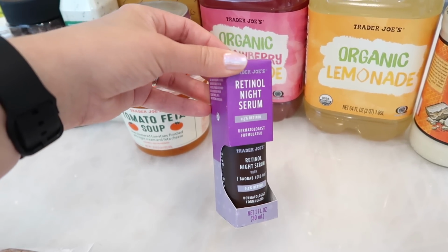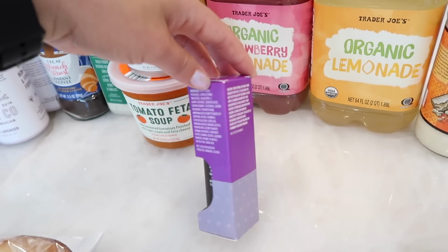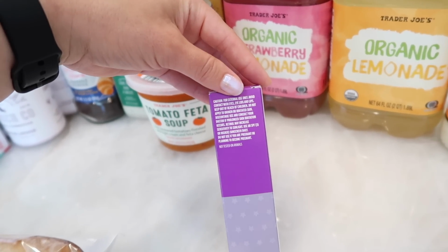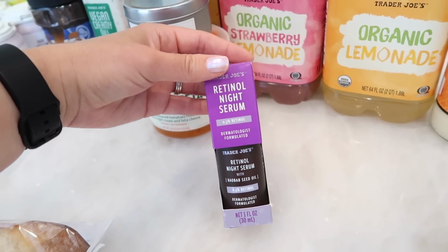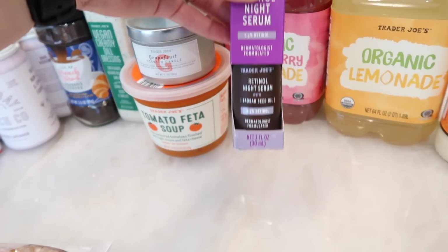So if you're looking for something new to try, this price point is unreal. I mean, the retinol that I usually get at Sephora is over, I think it's like 120 bucks for a really small thing. So one other thing to note too is that you definitely need to wear sunscreen in the daytime. Don't wear this out during the day because your skin will burn, but wear sunscreen with it.